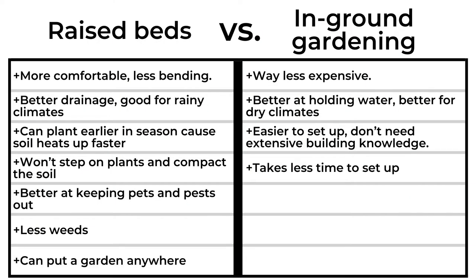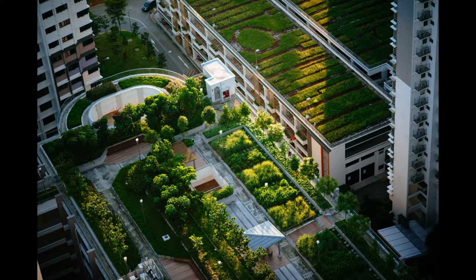What about gardening in unconventional locations? In other words, which type of gardening system allows you to put a garden anywhere? In this case, raised beds clearly win. To accomplish in-ground gardening, you need ground. But with a raised bed, you could garden on a rooftop, on a patio, or the top of a parking garage. Point to raised beds. How about longevity? Well, this one depends.